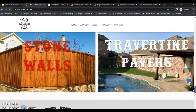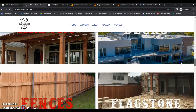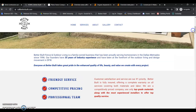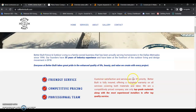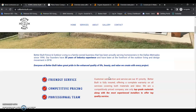Google ranks your website based on content. Content is key and you need a ton of it. Your homepage needs a minimum of 1,500 words of content. Oops, it dropped to the bottom. Sorry about that. Your homepage needs a minimum of 1,500 words of content or more. If your competitors have more, you need more content than they have. And this content needs to be built around your services and your local buyer intent keywords.